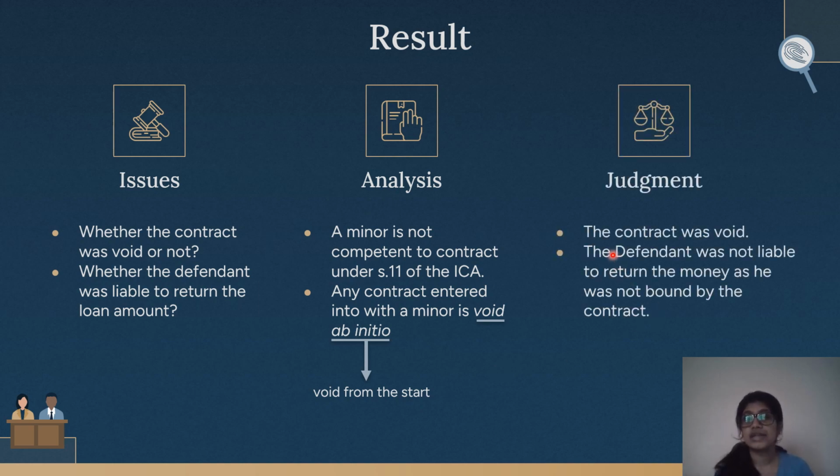Therefore, they held that the contract was void, completely void, and because it was so void, the money that they had paid to Dharmodas Ghosh, they couldn't even ask for it back because that was money they had given to him, but it was not enforceable at all. So they can't get the money back and they have to return the property to Dharmodas Ghosh because they knew he was a minor, and even if they didn't, it would have been their duty to ensure that he was of major age before entering into a contract with him.